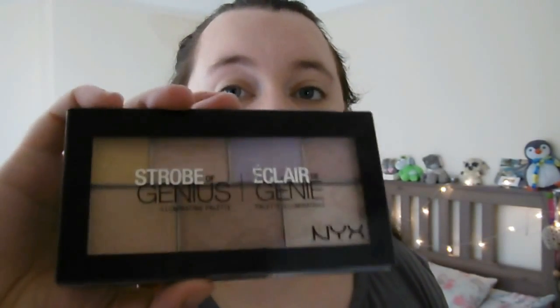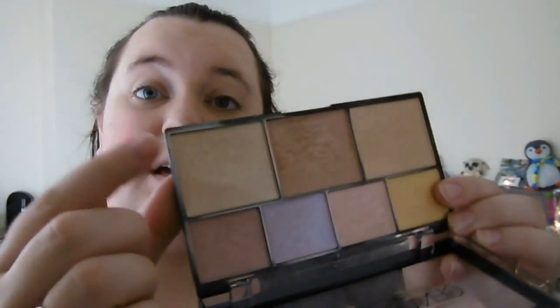Okay, and then next up I'm going to use highlighter, but I'm going to take that from my NYX Strobe of Genius Illuminating palette. So I'm going to be using this colour just here, the lightest one in the palette. Just dust off your brush a little bit. And I'm just going to take that and then go from the top of my eyebrow here down into the top of my cheek. And this really gives you a nice sort of shimmer to your cheek, and it brightens up your face nicely.